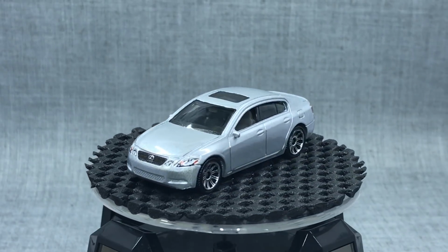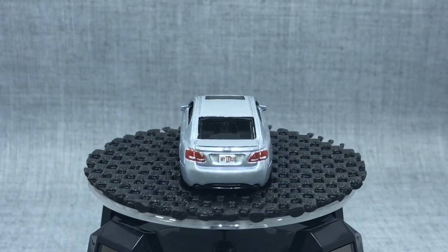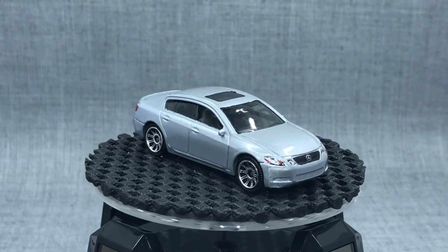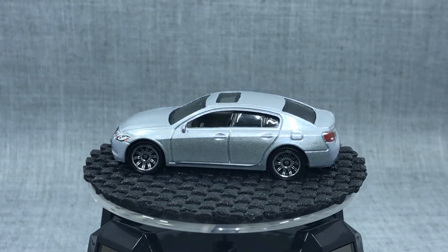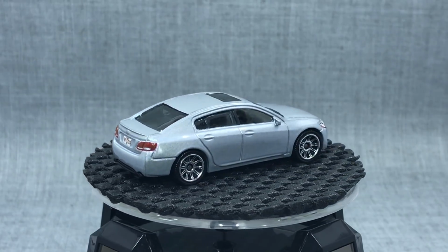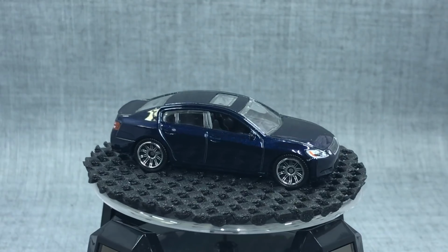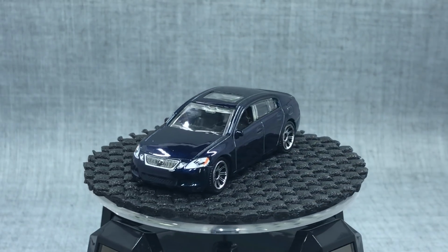This silver one was also released in a 10-pack, and I believe it was from the exclusive 10-pack from that year. I've explained this before. They used to do these 10-packs that had exclusive colors, and the last pack of the year was always new models, and I think this was part of that. I could be wrong, but I'm pretty sure that's where this one came from. So, basic range, 10-pack, and then it just starts jumping up all over the place.